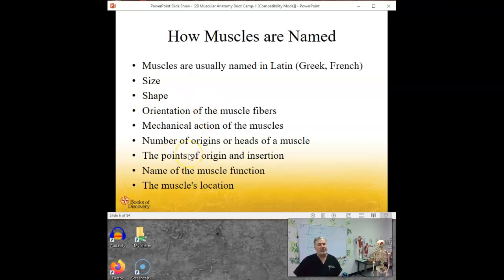Some are named by the points of origin and insertion. I can actually only think of one muscle like this, but we've talked about it before. It's a muscle in your neck, in the front. And it's named by the location of its origins and insertions. Sternocleidomastoid. Thank you very much, Mr. Blygen. Sternocleidomastoid, yeah.